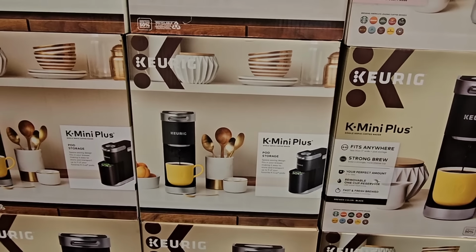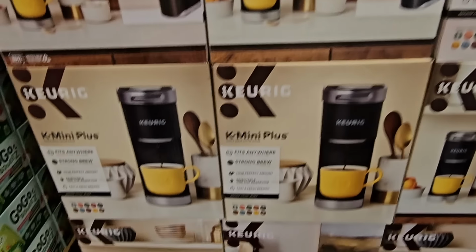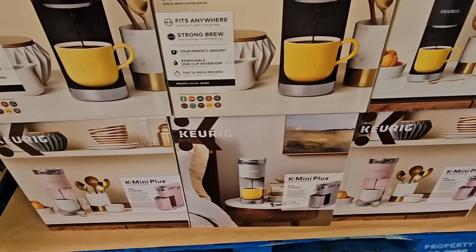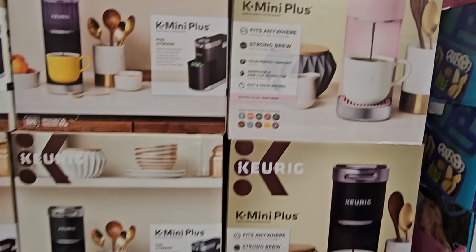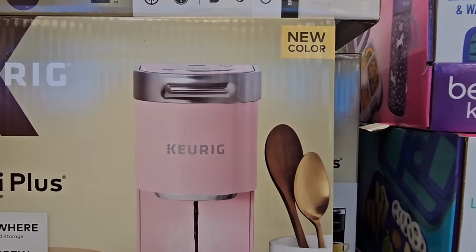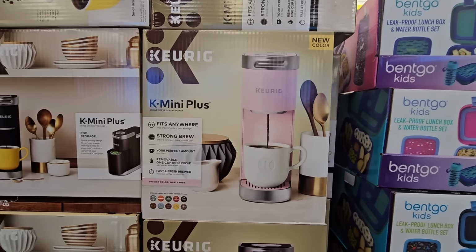Okay, the Keurig K Mini Plus. This is the best price I have seen it. Because normally, if you price this at other places, it's normally about $100. Now, honestly, I own one of these. I bought one when it was $100. Now, of course, too much time has passed. I can't get a price adjustment. But they have three colors available, including the new color, pink. That's going to be a hot one.